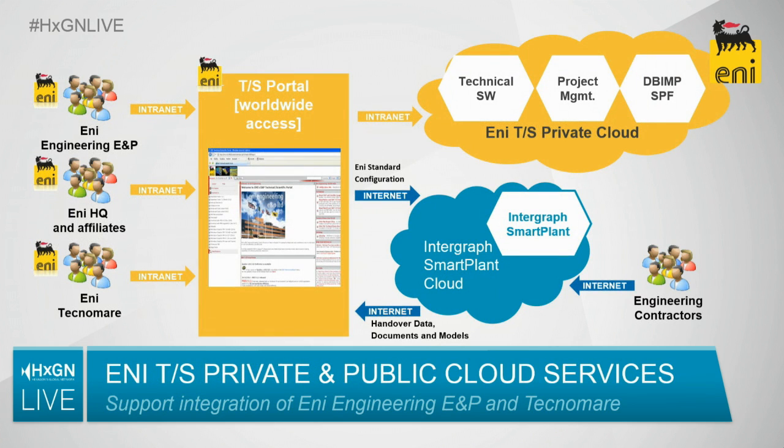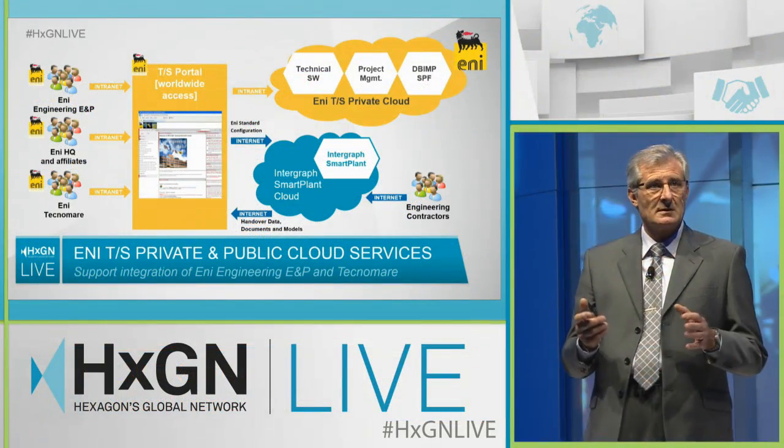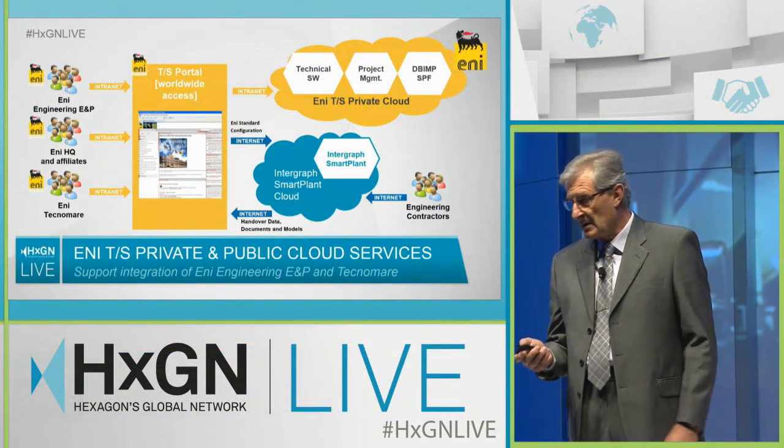The ENI users are geographically distributed, and they have been working with technical applications through the technical scientific web portal and private cloud since 2000, so many years ago. All the applications are in network, and the licenses are shared among all the actors involved. So the target was also to integrate engineering in Tecnomare in this scenario.